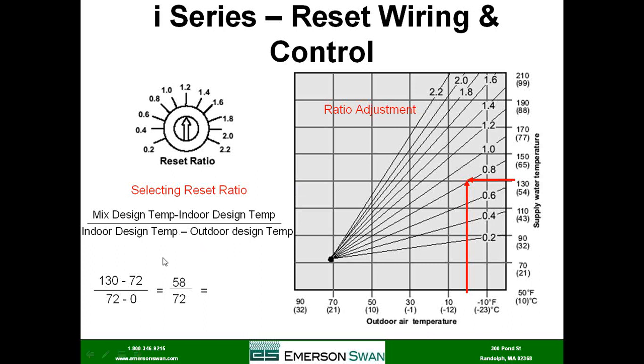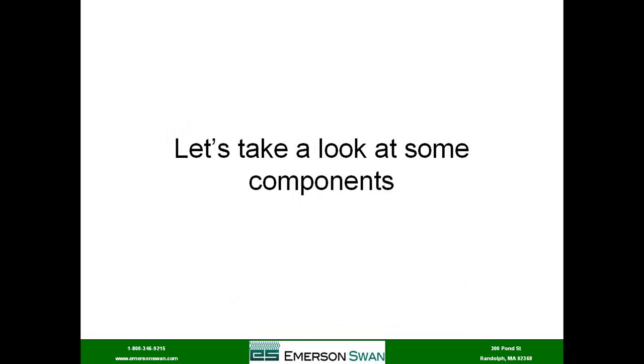And the math that's involved is, as you can see over on the left, the mixed design minus the indoor design divided by indoor design minus outdoor design. There's the 130 minus the 72 divided by the 72 minus 0, 58 over 72. It comes out to 0.8. So it's pretty simple. If you follow that line down, you can see that as the temperature outside increases, the water temperature decreases also. So very simple. It's like having somebody in the cellar adjusting that mixing valve 24 hours a day. It's a high-tech component.